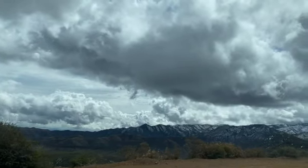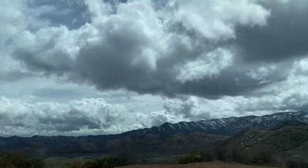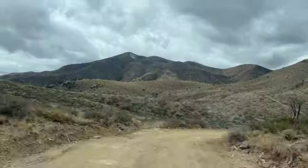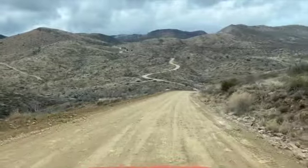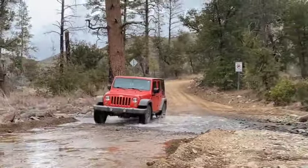Look at these views around every turn. You're looking at the Bradshaw Mountains, which are part of the Prescott National Forest. Did I mention? Depending on what time of year you come, there could be a lot of small water crossings.